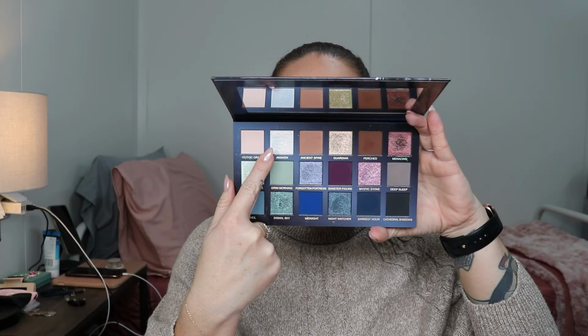Now for the inner corner, I'm thinking I want to use one of the shades that's in here. I'm going to use the shade Awaken. Oh, it's so icy. I really like that. Brow bone is going to be a little bit different because I want to use a highlighter on that. But let me go do highlighter, brows, lips, and mascara, and I'll be right back.